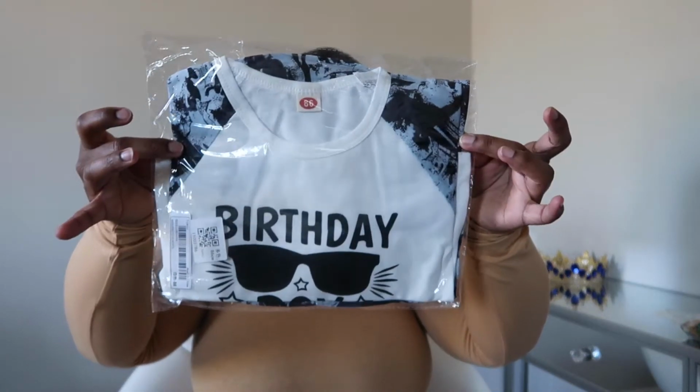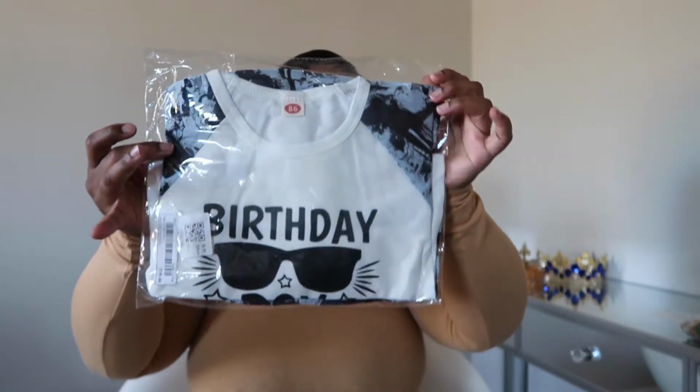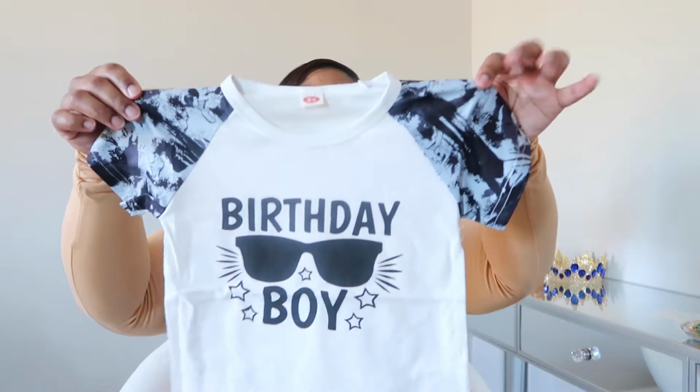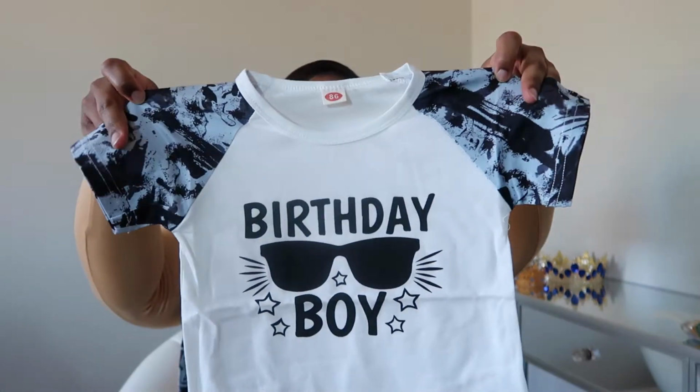Here is another outfit that I found on the website. I think this is super cute. Like I mentioned, our son is turning 1. And so I just wanted to find something for him to take pictures in, or if we just want him to wear it the week of his birthday or the day of his birthday, it doesn't even matter. But it says birthday boy on it, and it's super cute.